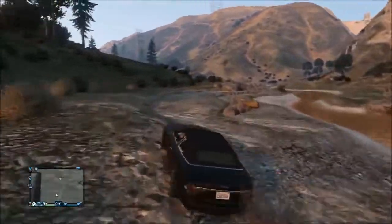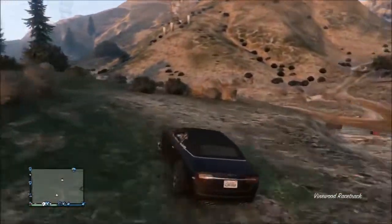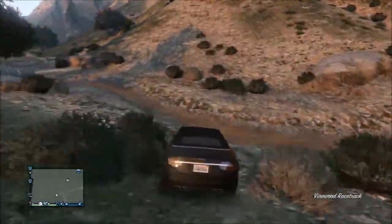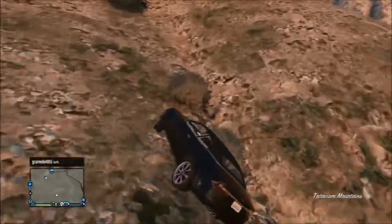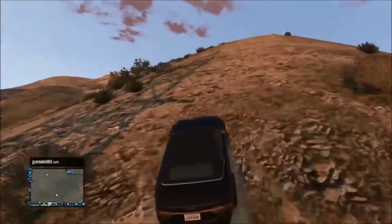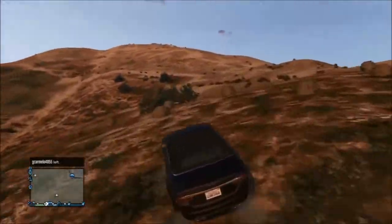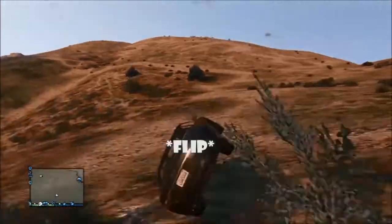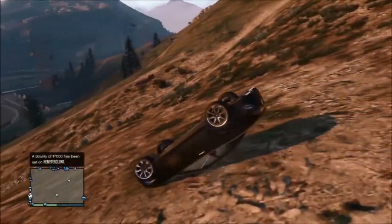So doing a little bit of off road in my brand new car. Why I didn't decide to use my baller for this, I don't know. But hey, you can always take it back to Los Santos Customs, and a car that costs 95 grand, you can fix it for a couple hundred, because that makes sense. Because we need that in the real world, where you just go on a crazy rampage of driving like this. You flip the car, and then you slide down the side of the hill.